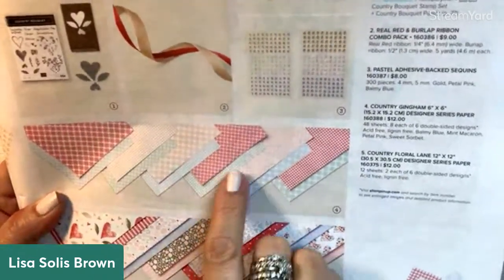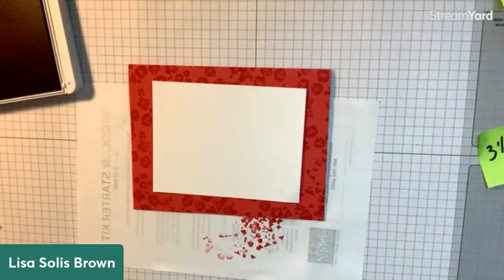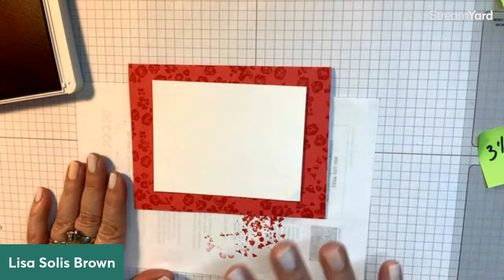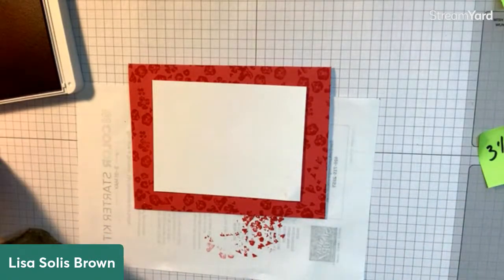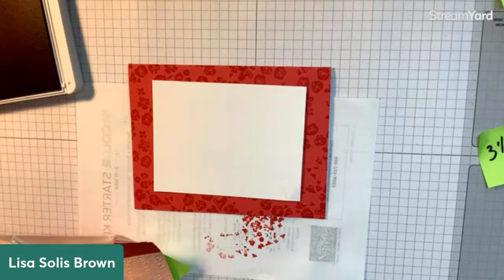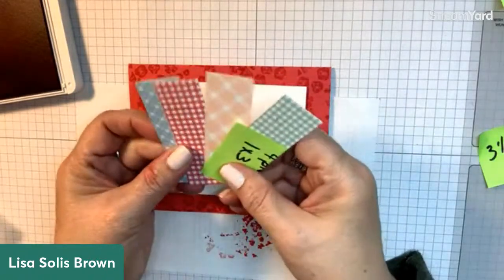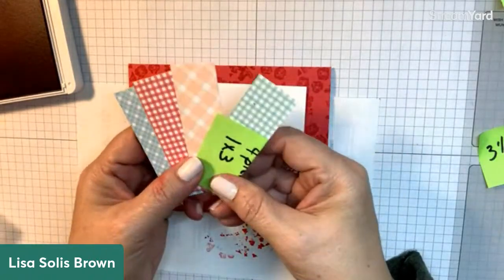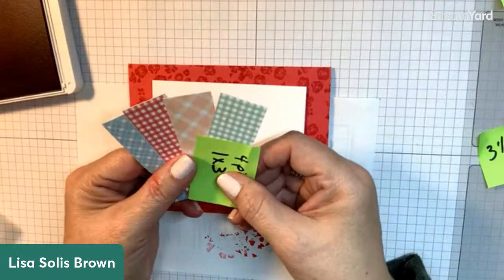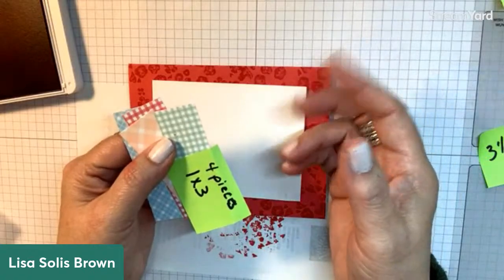Just so pretty. I love this gingham paper, y'all. It's gorgeous, okay? And so versatile. You can use it for anything. And their colors are so soft. So let me get out what I'm using here. So I decided to pick the four colors, one pattern from the four colors. And it doesn't matter. You can choose whatever combination you'd like.